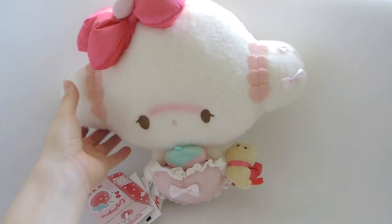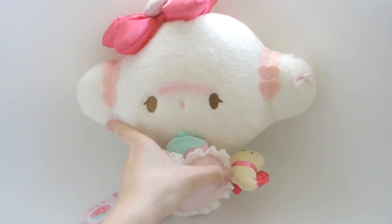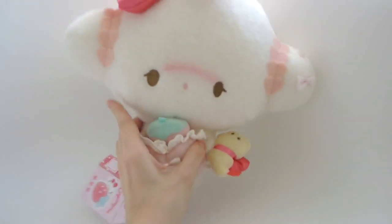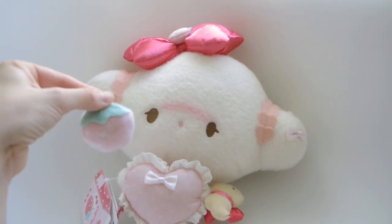It's like a milk carton, I just noticed that. But she also comes with a teeny tiny strawberry. I'm not really sure where you put it. Oh, there's like a pocket at the back of the heart, so you can stick it in there. Oh, that's really cute. She's very adorable. I loved this collection. I like Kogimune in general. I think she's adorable, and so when I saw that they had a new collection with stuff, I had to get her. Next up is an item from the same collection, and that's this cushion.